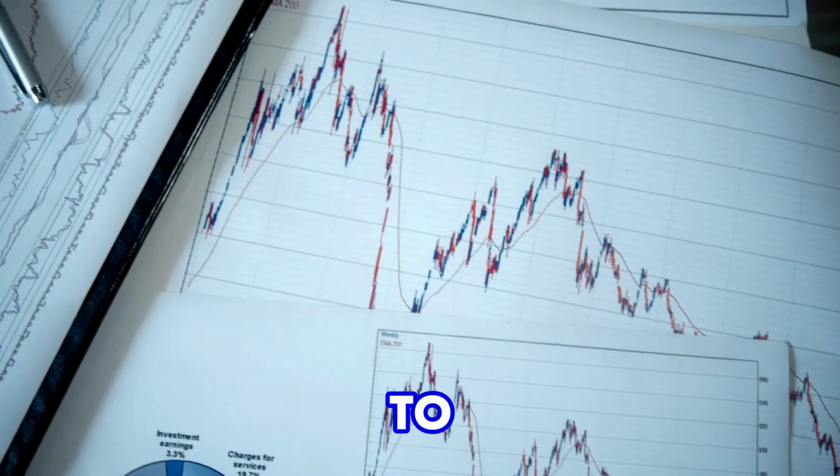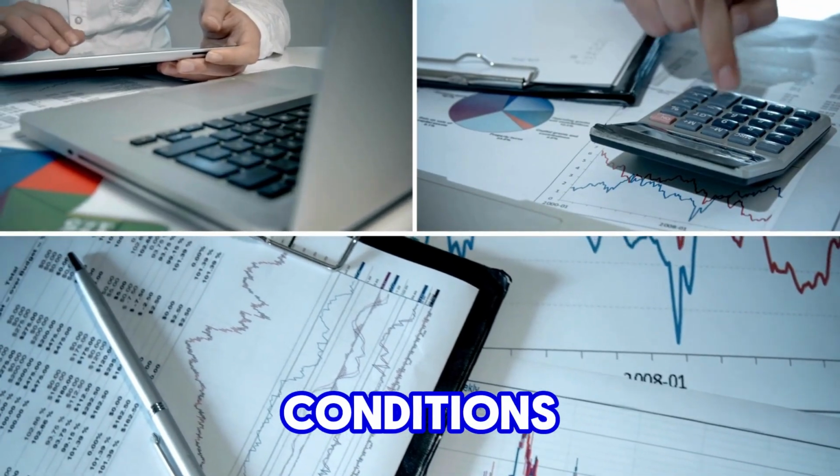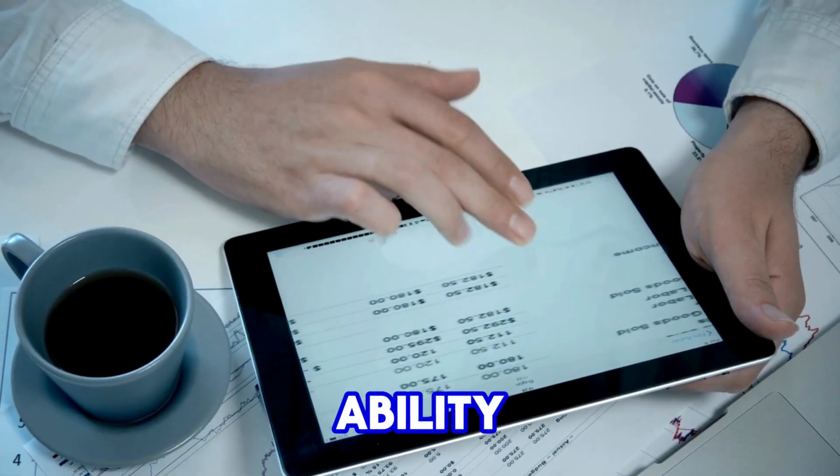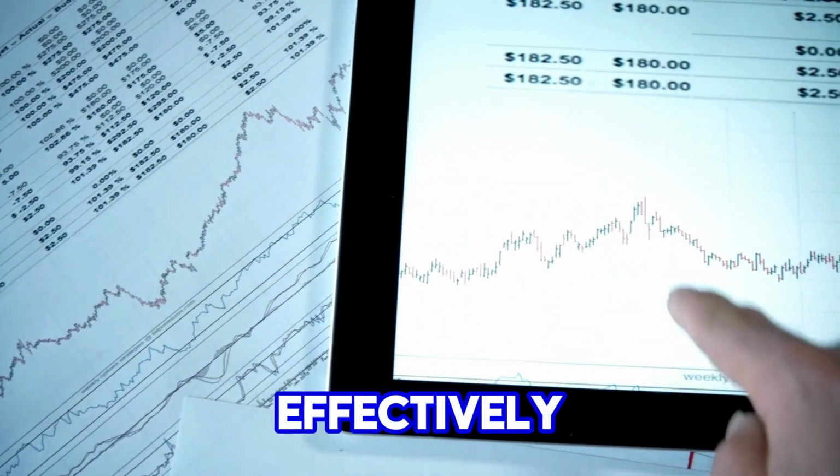It's also important to continuously evaluate and adapt your trading strategy based on market conditions. Flexibility and the ability to adjust your approach as needed can help you navigate the market more effectively.